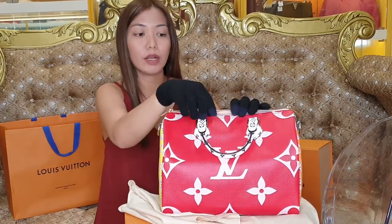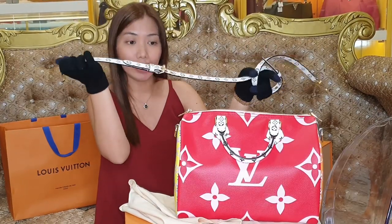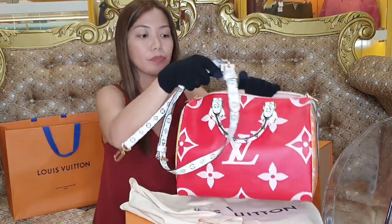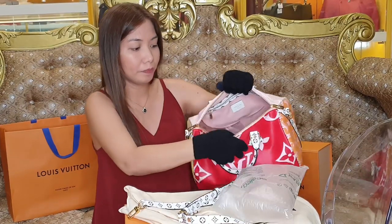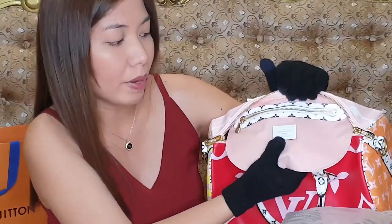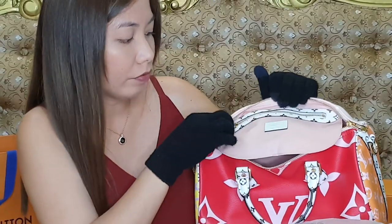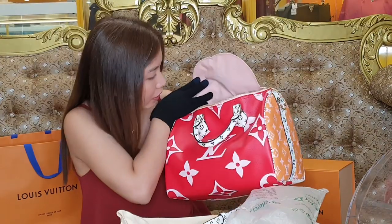And this one comes with a long strap. Ito yung long strap niya in color white. Yan, and also adjustable pa rin, syempre. And yung interior niya sa loob is color pink. Yan. Ito yung pocket niya inside. So, ito yung patch niya made in France. And of course, comes with lock set din siya. May kasama siyang lock and keys.